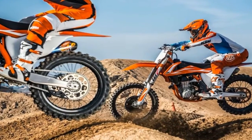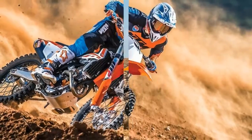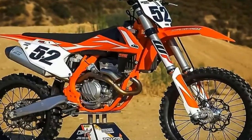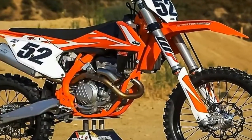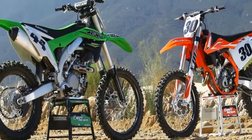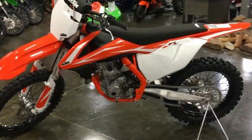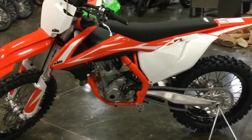In the last two decades, KTM's off-road lineup has made the Austrians the brand to beat, from the desert to the trees to the rocks, and everywhere in between. KTM's success is unprecedented, and bikes like the 2018 350SXF have helped catapult the brand to the top of the podium on more occasions than we can count.